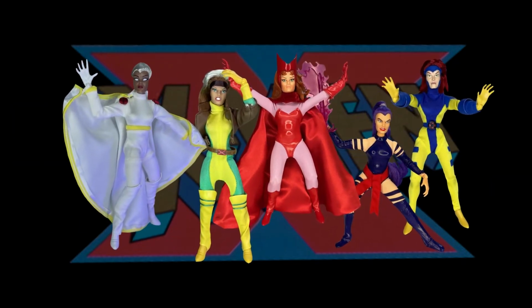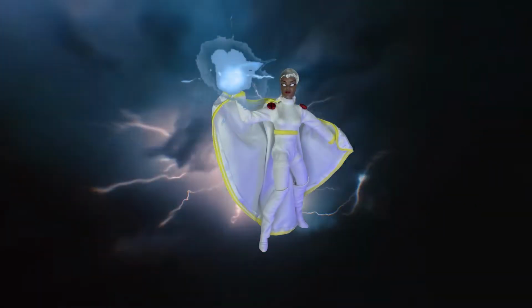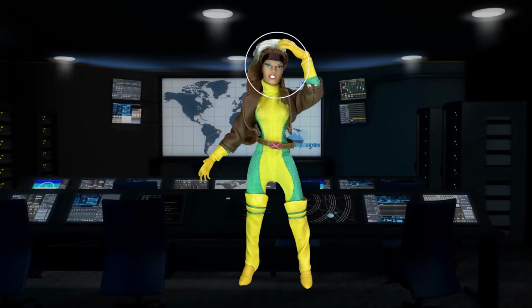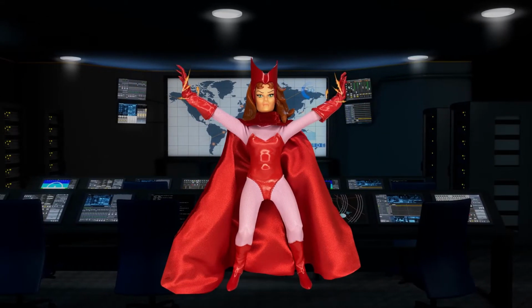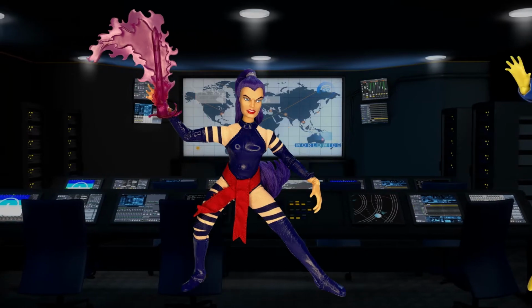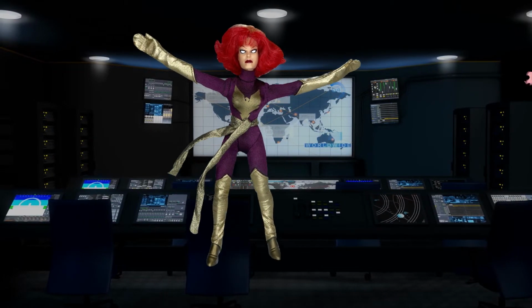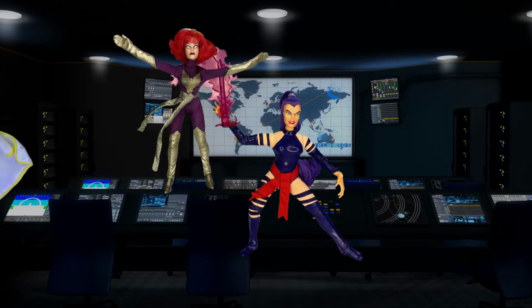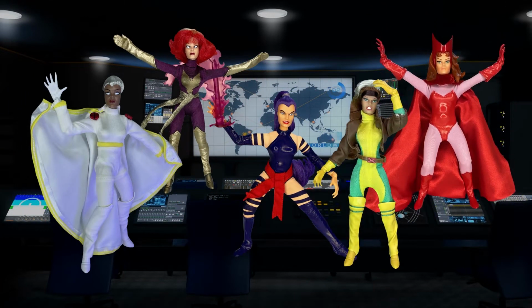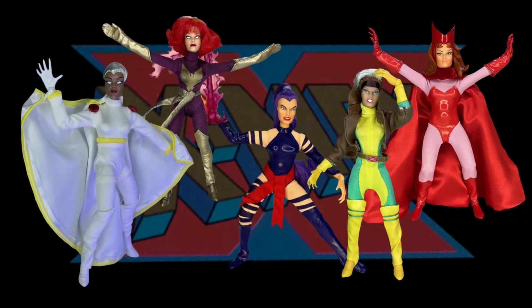The X-Men boast a fantastic female cast with the likes of Storm, Rogue, Scarlet Witch, Psylocke, and Jean Grey, who is reborn into the Dark Phoenix. An unstoppable force separate, and even more so when together. Each hero unique in their abilities and invaluable as part of the X-Men.